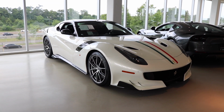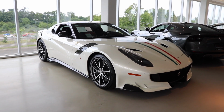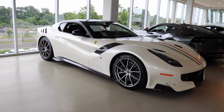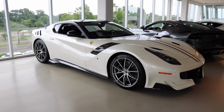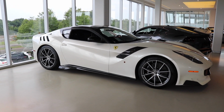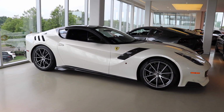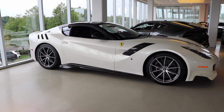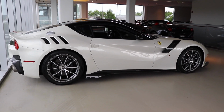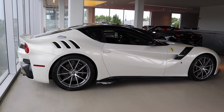Compared to the standard F12, the F12 TDF has 40 more horsepower and 11 more pound-feet of torque. It has an F1 style 7-speed dual clutch automated manual transmission, which shifts faster than the F12. In addition, Ferrari shaved just about 250 pounds from the curb weight, which took off 0.2 seconds of the 0 to 60 mile per hour time, which takes just 2.9 seconds in this car. This car is rear wheel drive and it can hit 124 miles per hour in just 7.9 seconds.